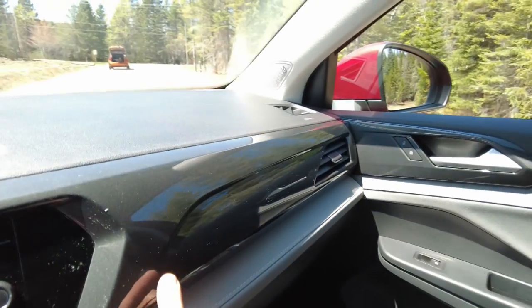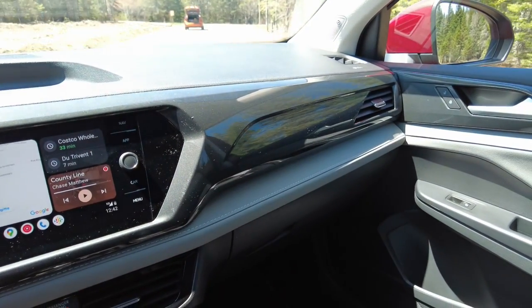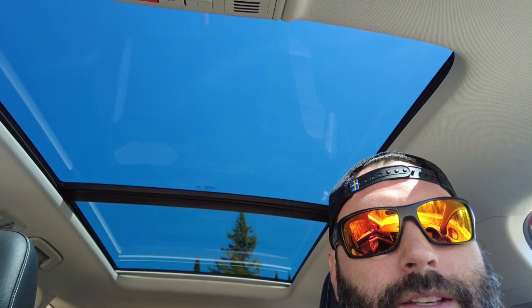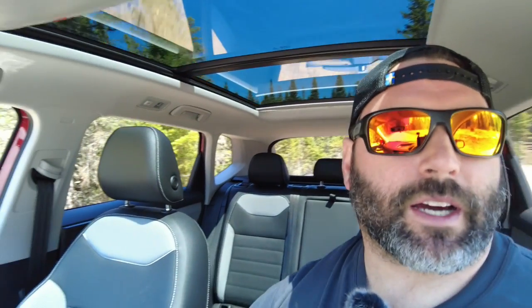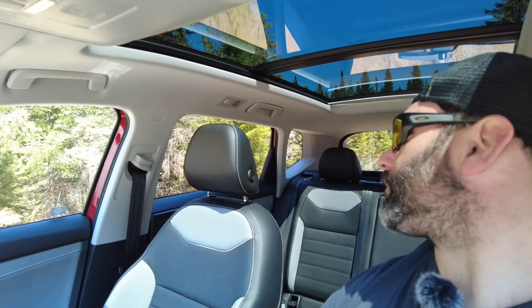Now we have some more of that gray plastic fabric there, and this one's equipped with a panoramic sunroof. If you look around, visibility, I find, is amazing in this car. All the blind spots are easy to see.